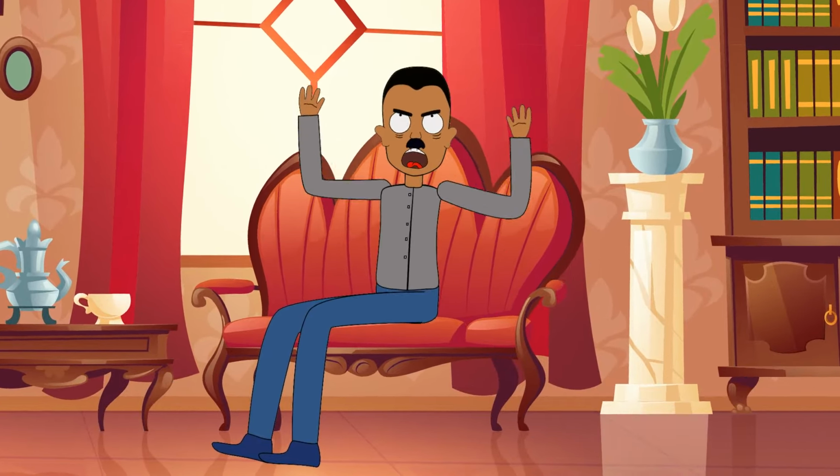Look at the guy wearing a top hat. It's a perfect place for hiding and stealing stuff. He must be the thief.